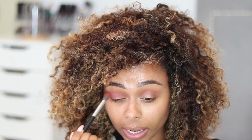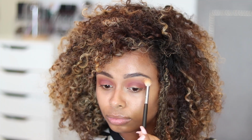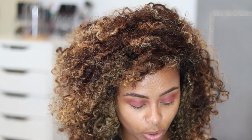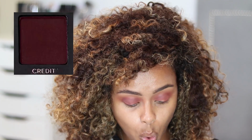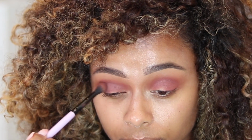There is some fallout with this palette, and I think she said in one of her videos that there was a lot of fallout. Whoa. Yeah, this is my kind of palette, guys. You don't even know, right? So now I'm going to go in with Credit. I'm going to put that just in the corners. Whoo. These are so pigmented, guys. Like, look at that.